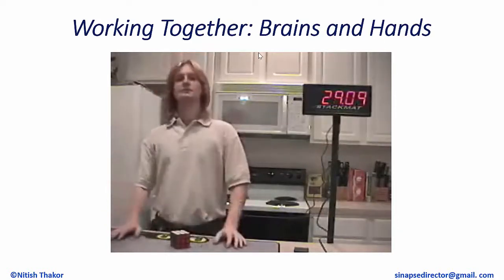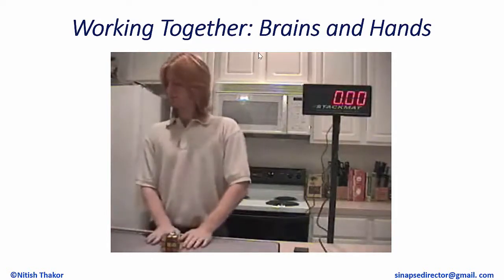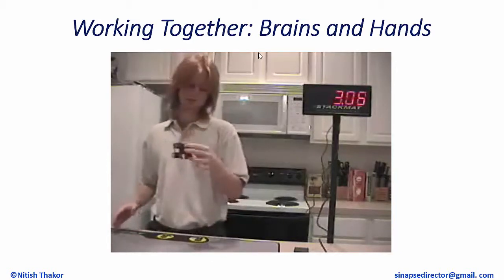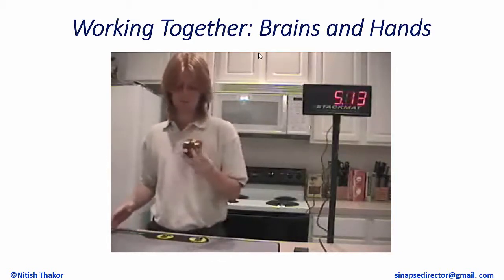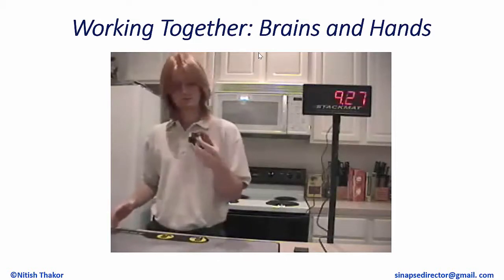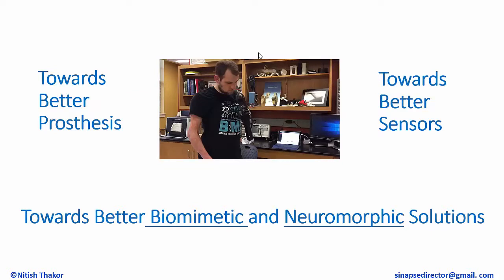Isn't that astonishing, what we can do with our hand, there is a movement, touch. We are far from this, right? My prosthetic hand and touch and various things I showed, there's a long way to go. We as human beings are quite remarkable, and I think we have a long way to go, tremendous research to be done.